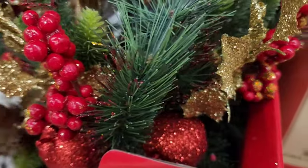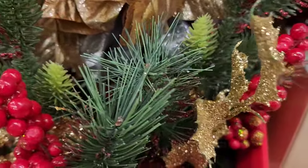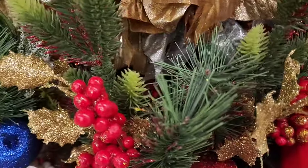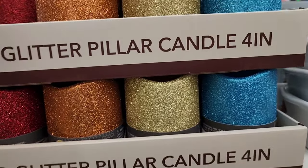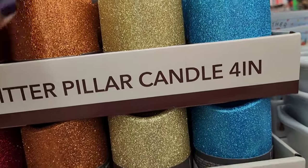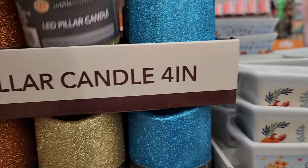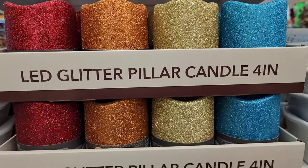They got the white one. Wow. These are really, really gorgeous. Look at that. And then they got a blue one here. A blue one that's really, really nice as well. Look at the blue one, how pretty. Really pretty. Gorgeous. Got an LED glitter pillar candle, and they're 4 inches. And they come in this beautiful Christmas red, and this rose gold. And then they also have the gold and that beautiful blue. And these are 4 inches, and they are very, very beautiful.